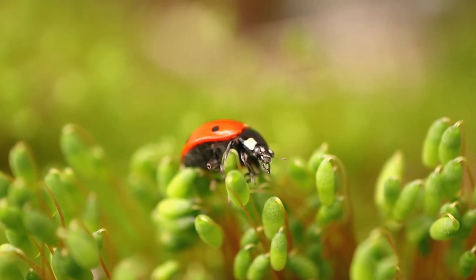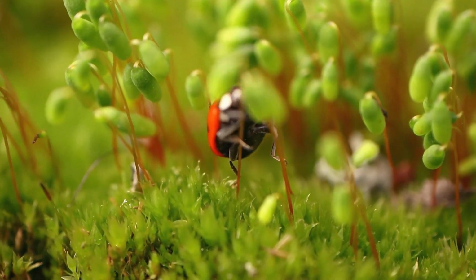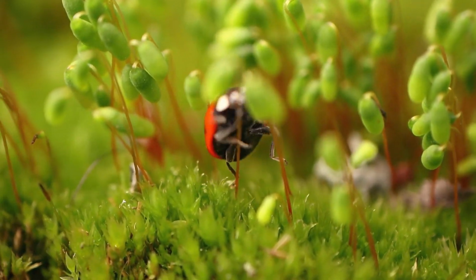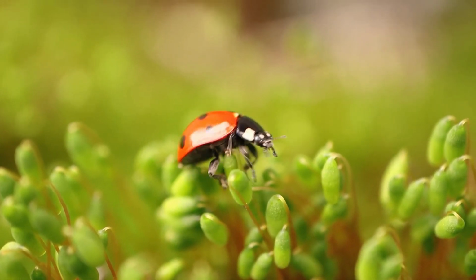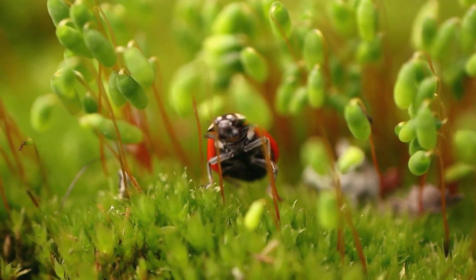Introducing beneficial insects to your garden is like inviting a team of tiny bodyguards to protect your pepper plants. Ladybugs, lacewings, and praying mantises are voracious predators of aphids, spider mites, and other garden pests. You can purchase beneficial insects online or from some garden centers. Once released into your garden, these beneficial insects will get to work patrolling your plants and keeping pest populations in check.